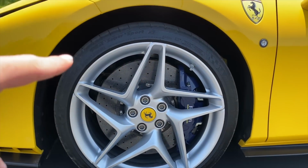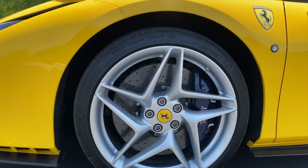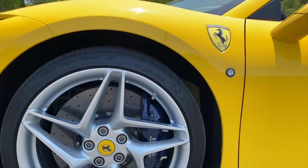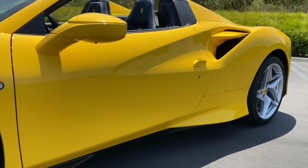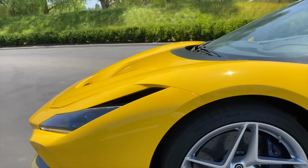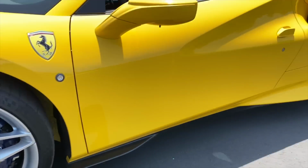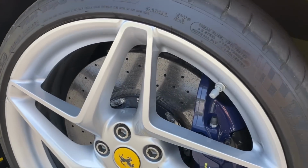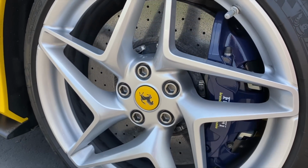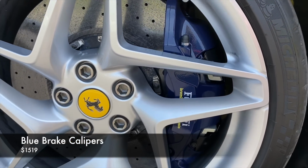But they are 245 section front, 305 section rear, so a staggered stance, plenty of grip, and it is a rear-biased car, rear wheel drive, but also rear weight bias. So that's why it's so important to have that extra downforce in the front and the extra grip in the rear. And this one is equipped with carbon ceramic brakes. They're not standard on the car, but the blue brake calipers are one of the options.